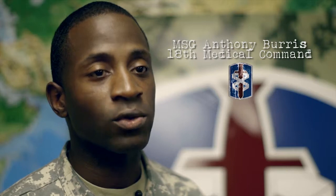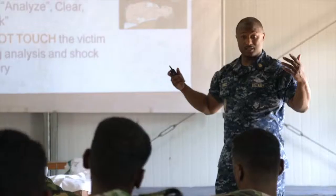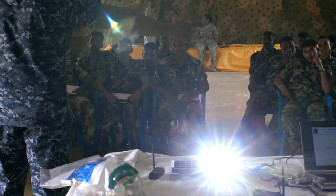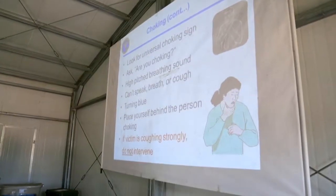Along with PACOM, 18th Medical Command is the lead unit for the Humanitarian Mine Action Program, which consists of multiple components. EOD has no medical assets on site when they are working with the deminers. So we're teaching the Sri Lankan Army how to prevent injuries while they're on site.